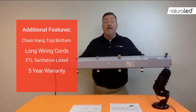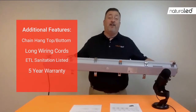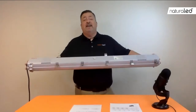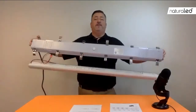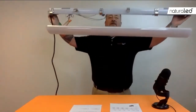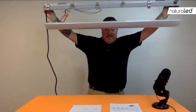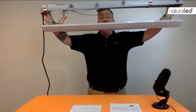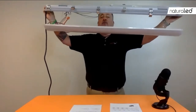But one of the features that we constantly heard from installers that they absolutely love in our vapor tight is the hang feature on the install. So you're able to mount the top. I'll use the zoom top as my ceiling. You mount it to the ceiling and have the LED strip hang, so they can get the fixture all hung and wired up.